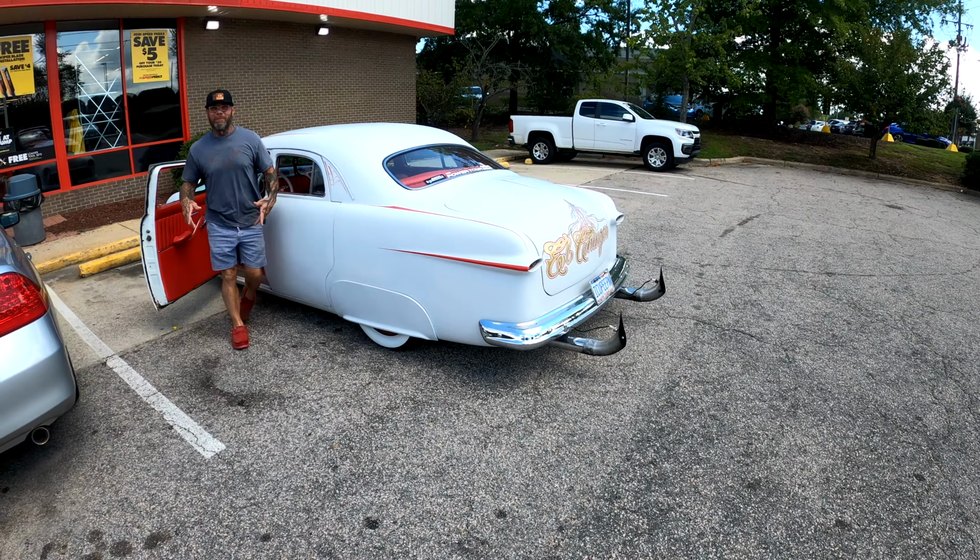Sheesh, 51 Ford. That thing is nice. So yeah, I forgot where I left off.